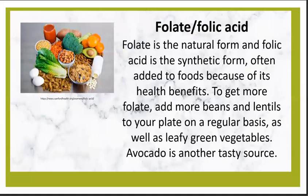Folate or folic acid. Folate is a natural form, and folic acid is a synthetic form, often added to foods because of its health benefits. To get more folate, add more beans and lentils on your plate on a regular basis, as well as leafy green vegetables. Avocado is another tasty source. Folic acid produces an increase in T cell distribution, and the daily amount for it is about 400 micrograms.